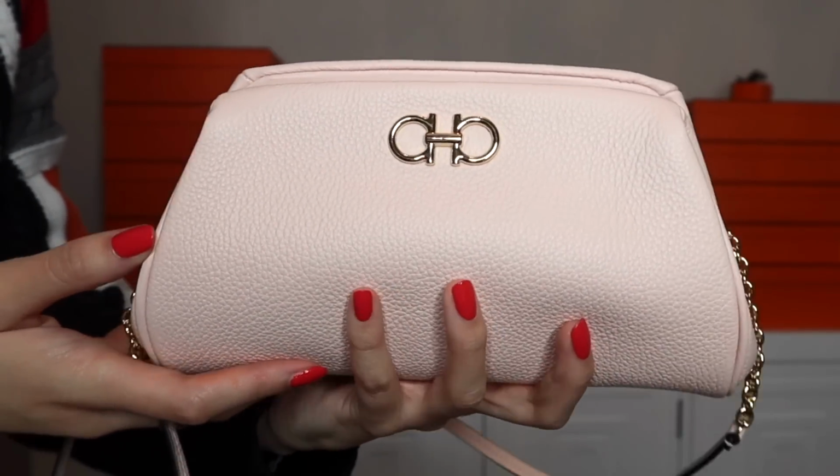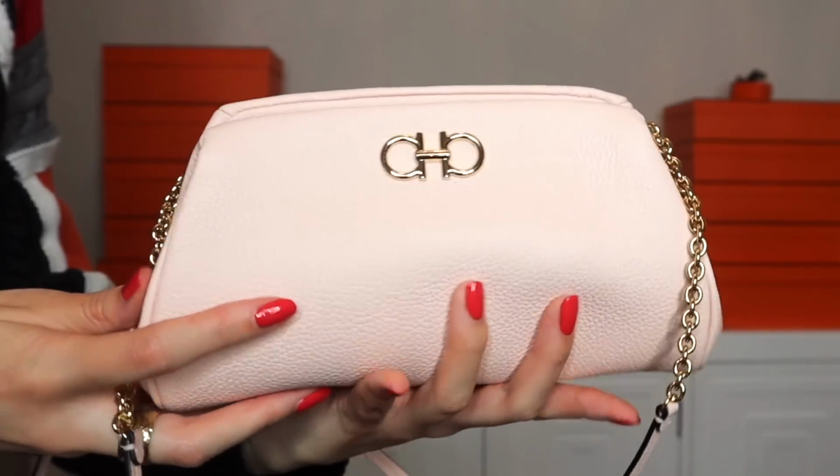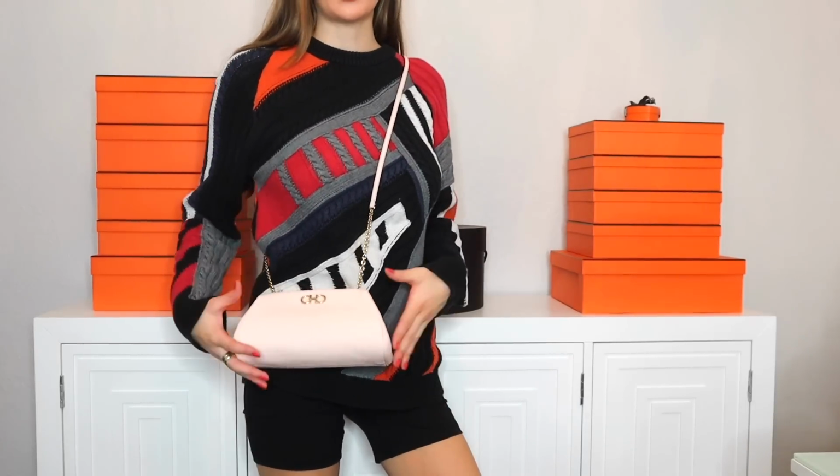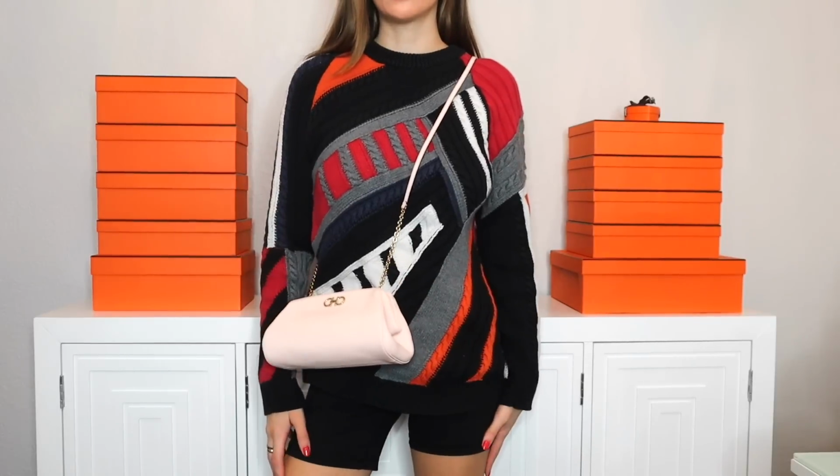Here's the bag up close. Here's the bag on crossbody. They also have this bag in other colors as well. I'm going to remove the strap so I can show you how this would look carried as a clutch. I like how it has a zipper opening so that all of your items inside are secure. And inside is actually quite roomy. You could definitely fit a cell phone, wallet, a smaller wallet of course, lip balm, car keys, all of the necessities.